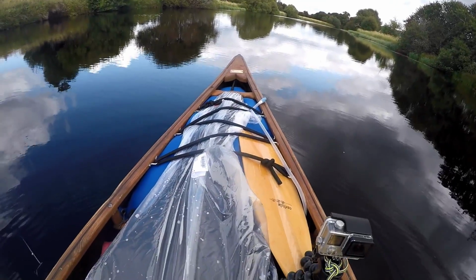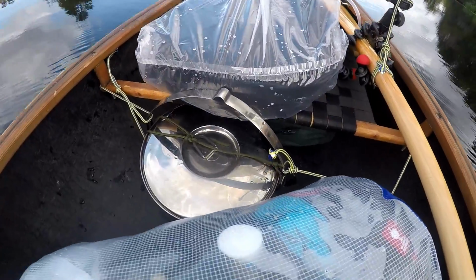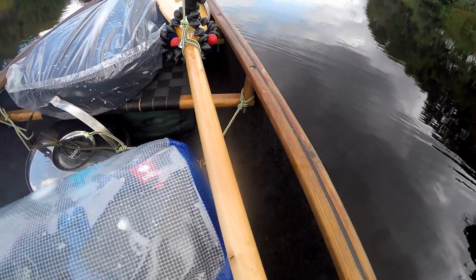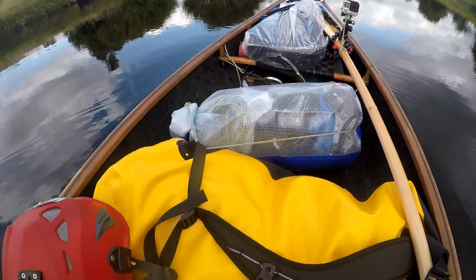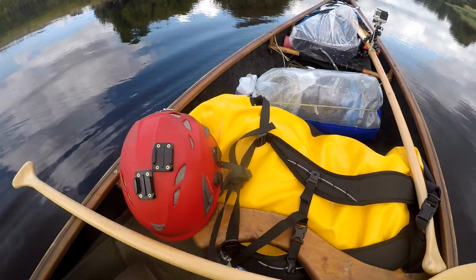So we're expecting possibly quite a lot of wash into the boat, which is why we've dry-bagged pretty much everything. So at the front we have one of the two blue buoyancy bags. On top of this is my bouzouki in its polythene cover and spare paddle. Under the front seat is the Kayla kettle and cooking equipment. The small dry bag is spare clothes, and the large yellow bag is my camping equipment and tools. My helmet and GoPros I keep handy on top of these.